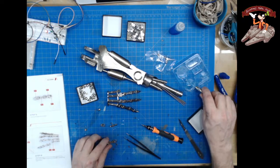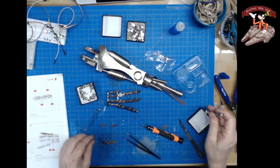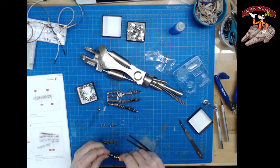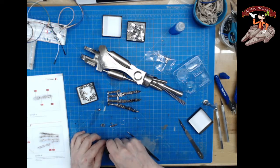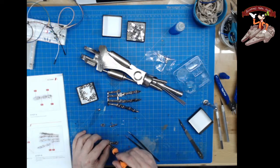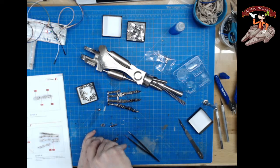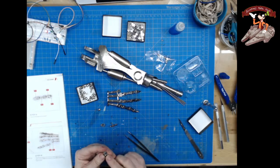I need to put some on the threads on this side as well, so that once I tighten this down, everything will seize up and it won't go anywhere, but I'll still be able to move the finger. It's been so long since I did this that I almost don't remember how to do it. Okay, there we go. Is it threading? I believe it is. Yeah, it threaded in.